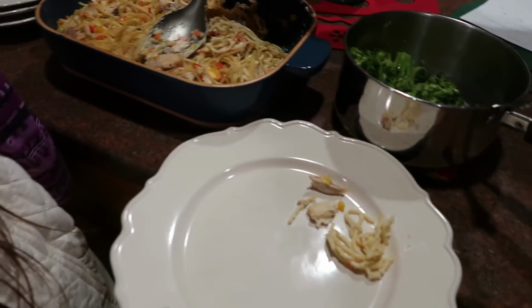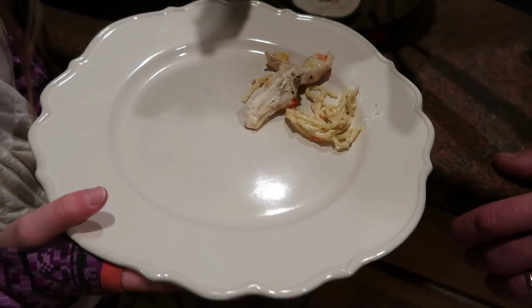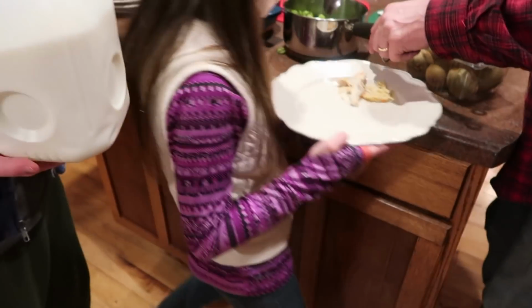We're serving up the chicken spaghetti for supper here, and I couldn't find green beans, so I just made up some quick broccoli.